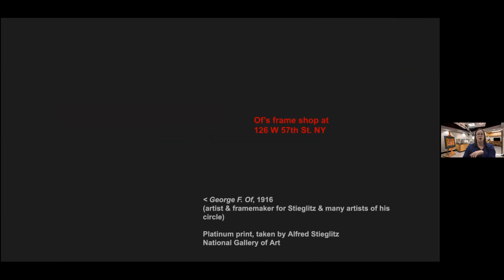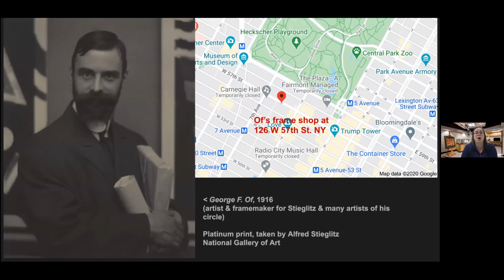O'Keeffe worked very closely with the Manhattan artist and picture framer George F. Off, that's spelled O-F, to design and create frames that met her exacting aesthetic specifications and provided protection for her oil paintings and pastel drawings. The frames were fabricated and finished in Off's shop located at 126 West 57th Street in New York. There are no extant photographs of his shop, unfortunately.